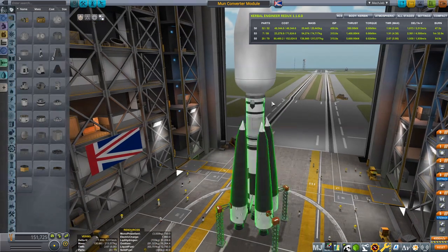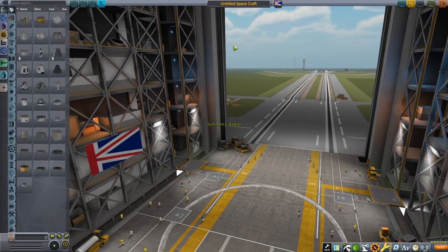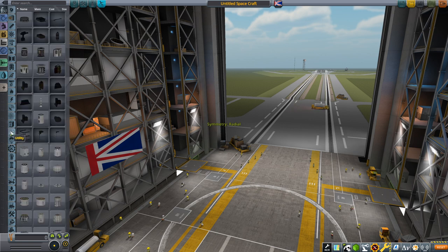Because, what does this converter unit do? I need to check its inputs and outputs. We're going new. Hey, there we go. Utility items.